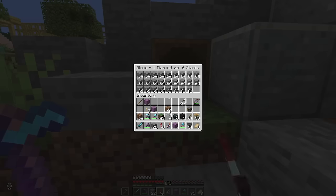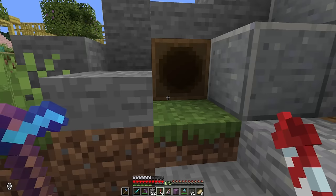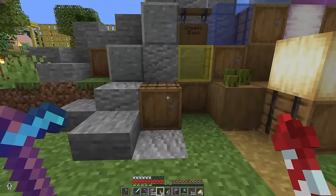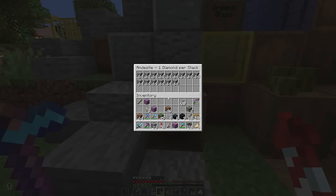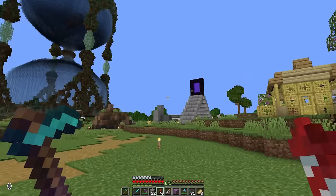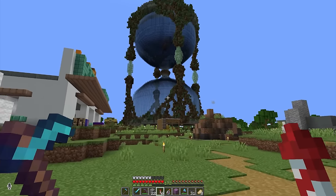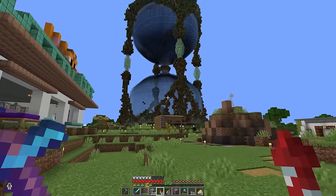We need to get an idea for what people are charging. One diamond per six stacks. Man, the sand prices I was aiming for are way too cheap. One diamond per stack. One diamond per stack of andesite? What? Wow. We really need to reconsider our pricing policy.